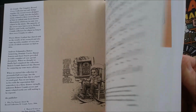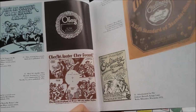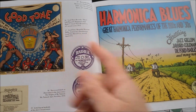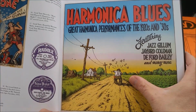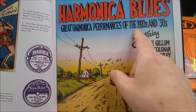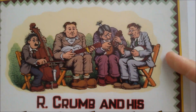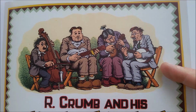So this book here shows off all the different sources of inspiration and ways Robert Crumb created his artwork, from the hippie influences or the hippie world to the stuff that was much closer to his heart, the old jazz people, the old jazz music, like here great harmonica performances of the 1920s and 30s. That's the stuff that is typical Crumb. Look how Robert Crumb drew himself here as a pretty caricature.